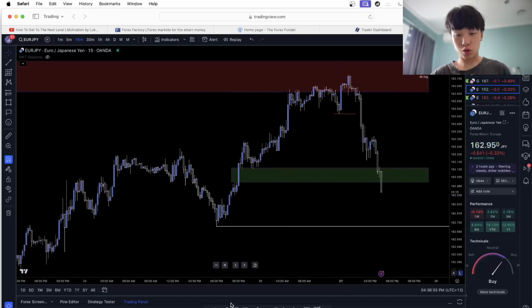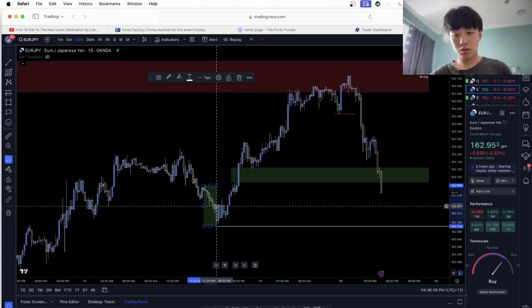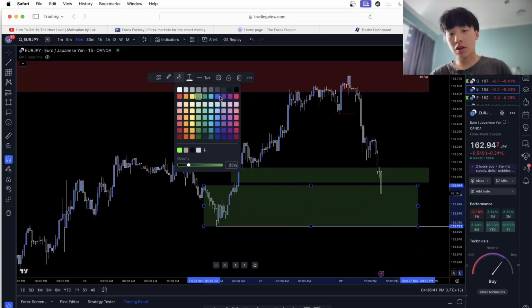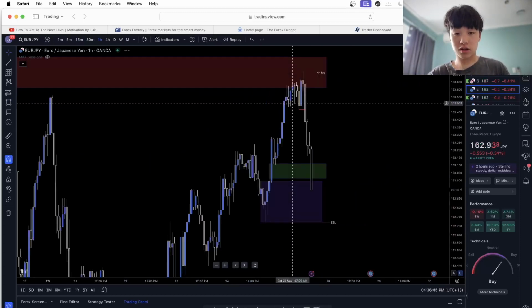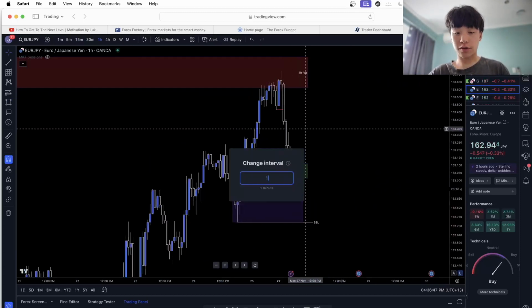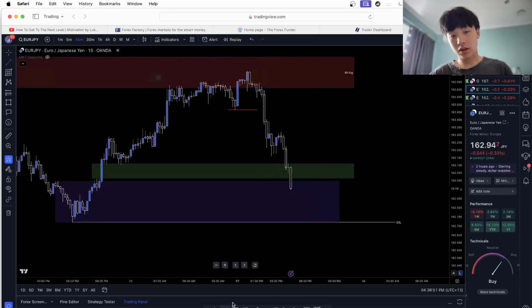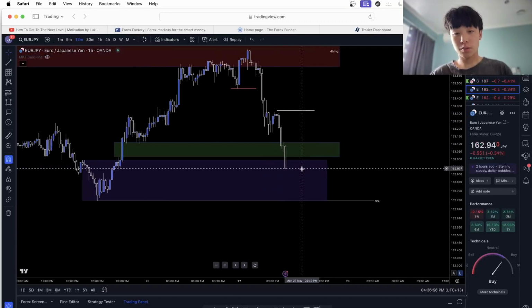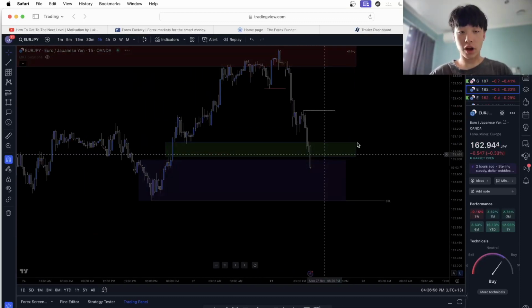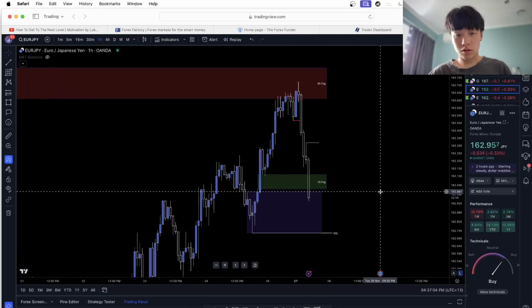Maybe this whole thing is like an order block. But yeah, if I was shorting, I would want to see it come into these 1-hour fair value gaps, or these 15-minute fair value gaps. We'll take out this high, then continue lower. But if it holds this 1-hour fair value gap, I'd be looking for a long.